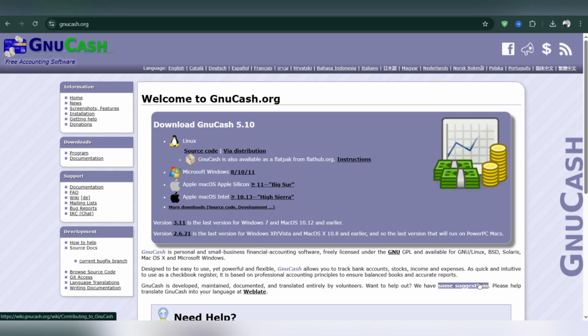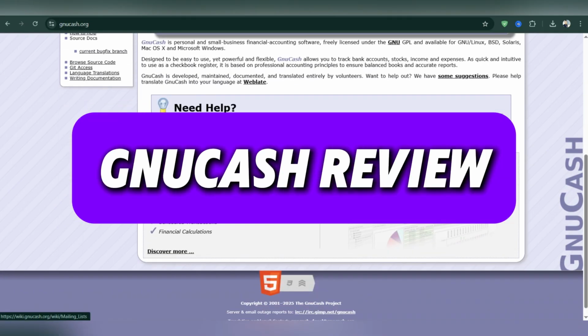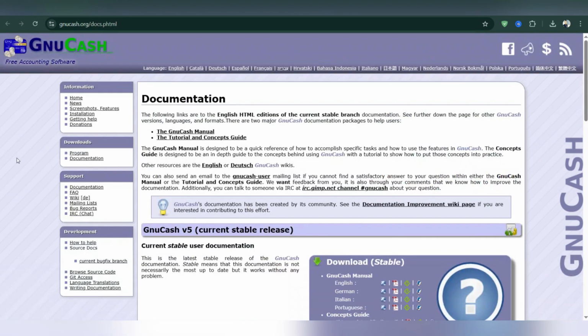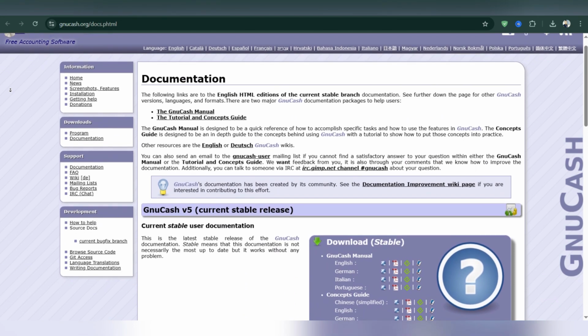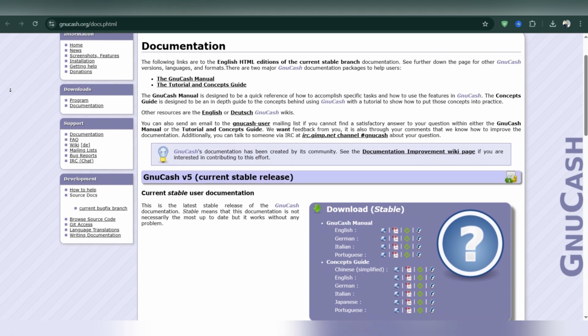In this video, we're gonna see GnuCash. GnuCash is a free open source accounting software designed for individuals and small businesses. It provides double-entry bookkeeping, financial tracking, and budgeting tools to help users manage their personal and business finances efficiently.